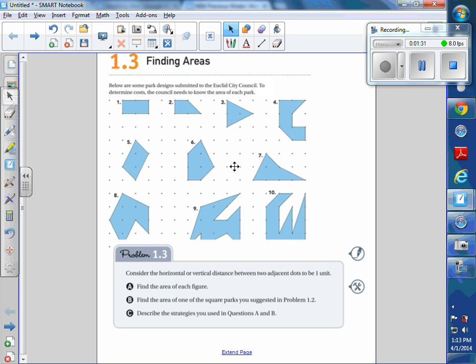And the Euclid City, you think that's like an Emerald City reference? Whoa. Euclid's a mathematician, or was. I just was wondering if they were also being reviewed.